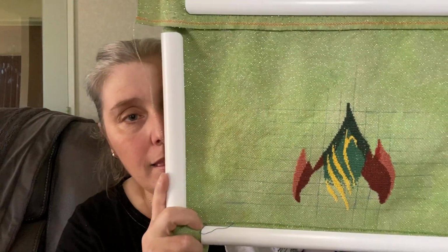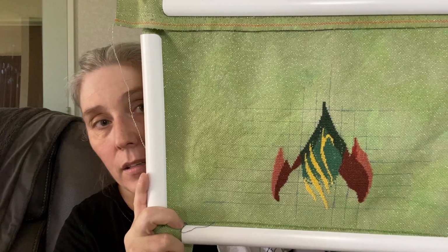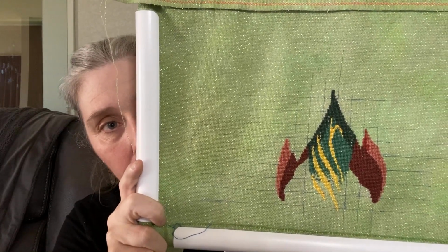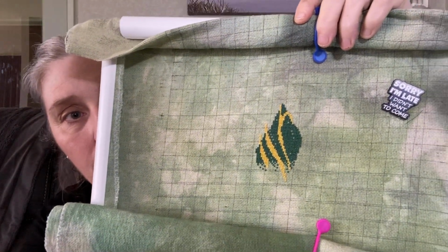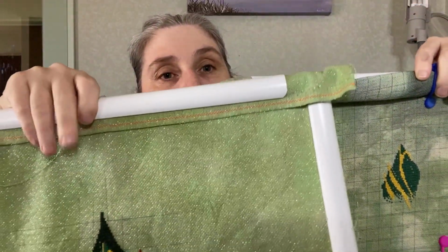This is the Dark Queen. I think the Dark Queen of Earth. Wow, I had to think about that. This was the fabric that I did on the 18 count opalescent Aida. And I restarted it on 16 count Aida that I dyed myself. You can see I dyed this myself too.